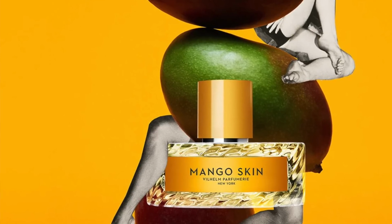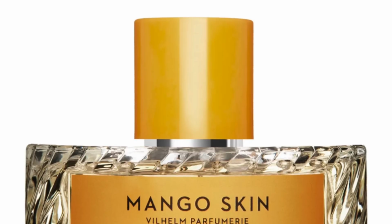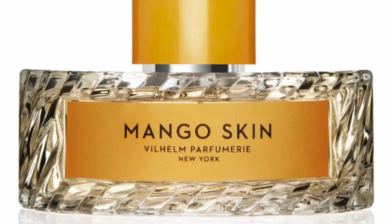There's definitely a woody base here, but for me, it's interesting. When I wear this one, there's definitely a little light off-putting something about it, and I feel like what they've captured here with Mango Skin is not only the fruit of the mango, but also the skin. Because when you smell the skin of a mango, there's definitely something funky about that skin. And for me, this is a very realistic interpretation of the mango fruit.